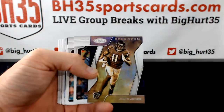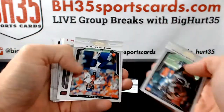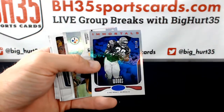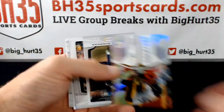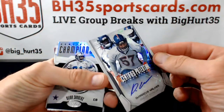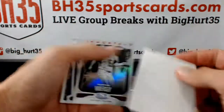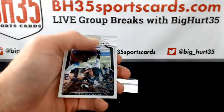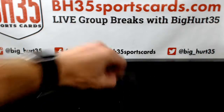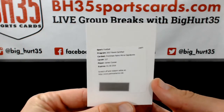Carson Wentz, Julio Jones. Our first redemption. Jeff Garcia, Icky Woods /50. DeMarcus Walker, Broncos /99. Morton Anderson. And your redemption is James Conner, Freshman Fabric mirror signatures for the Steelers.